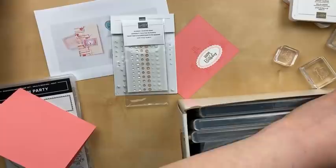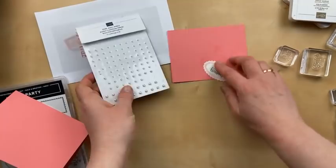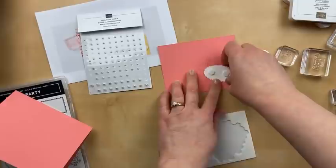Oh, snowflakes. I think I'm going to go with one of these. Maybe the pearls. I like those. So let's stick these back in the box and just slide the box back on my shelf. It's all behind me. I love my stamp room. I try to keep everything within an arm's reach so I can just turn around and grab what I need.